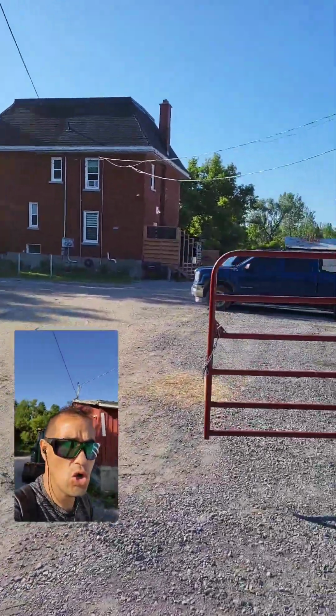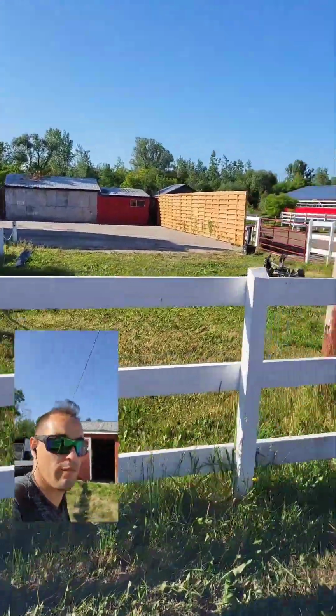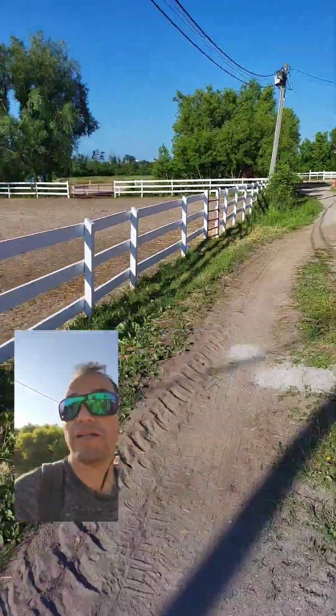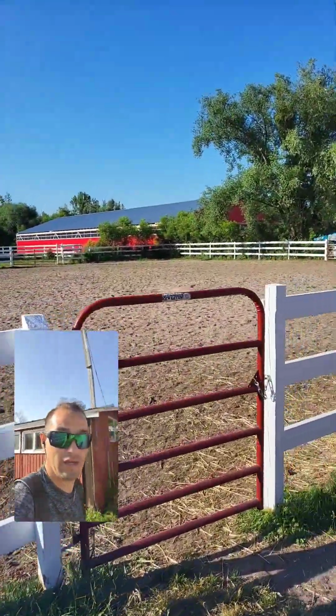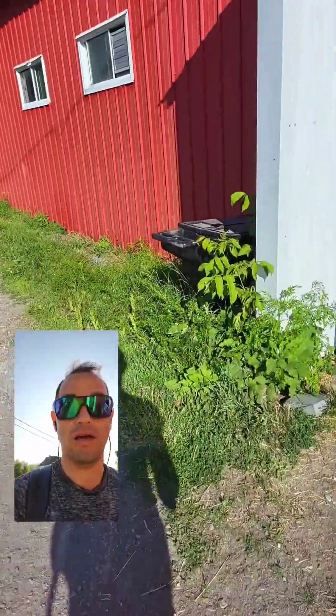Here's the view from home. Outdoor arena. This here is the old barn. It's all repainted inside and stuff like that. The main outdoor arena. There's a paddock back there. There's some piggies over there. That's the new indoor riding arena. And this is their barn for all the stalls.